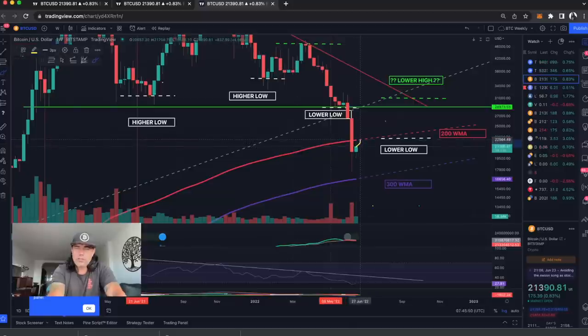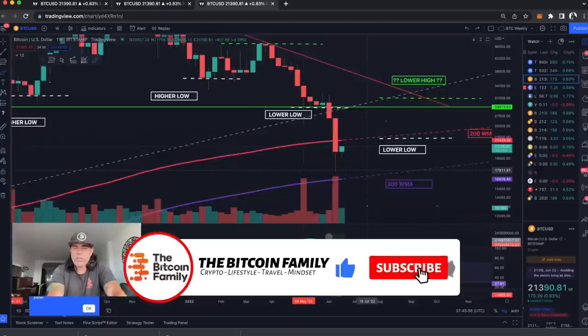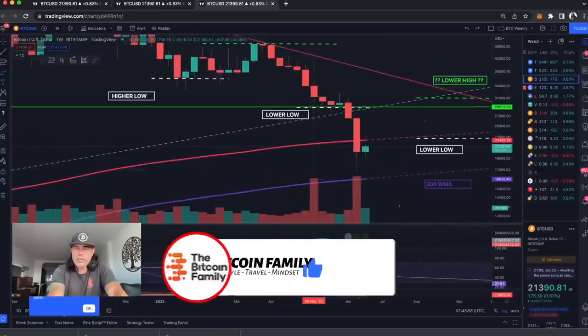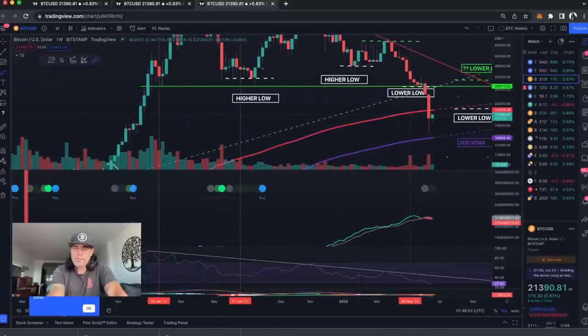Yeah, we can touch it over there, or we can come down, or we could break, you know, that's all possibilities. Don't look into the future, we don't have a glass ball. We can see that this one is still colored red, and if you look back, we need to wait for this blue circle. That's the buy circle. That's the moment that most people will buy.